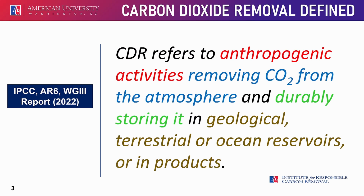And durably storing. Durable is a term that's contested. Some policymakers and scientists believe that to be durably stored, carbon dioxide has to be stored for a period that's commensurate with the time that carbon dioxide that's released through the burning of fossil fuels, for example, will remain in the atmosphere, which in the case of at least 20% of carbon dioxide can be 1,000 years or more. Others are a little more lenient and define durable as a couple of 100 years, for example.